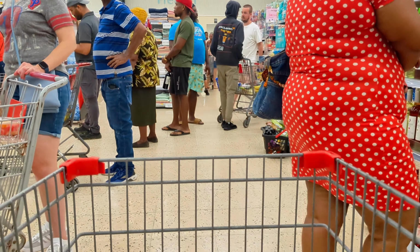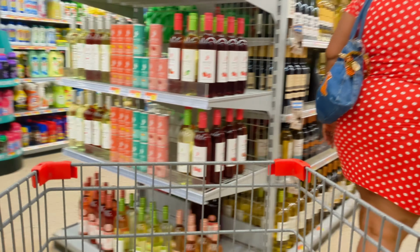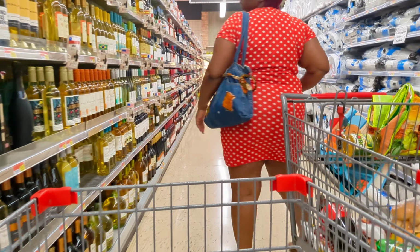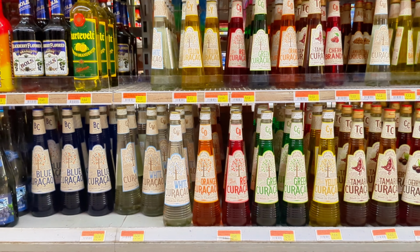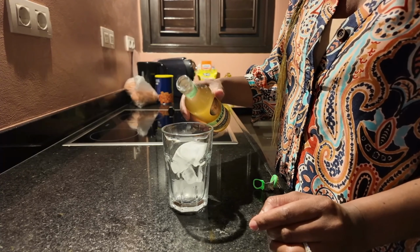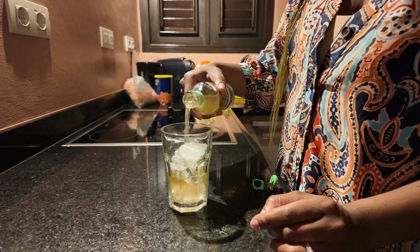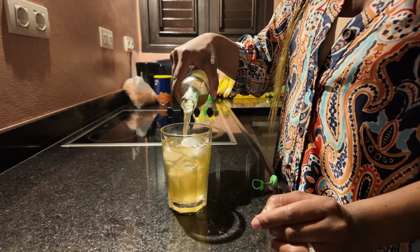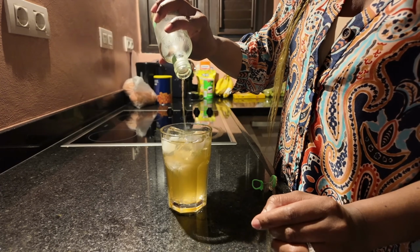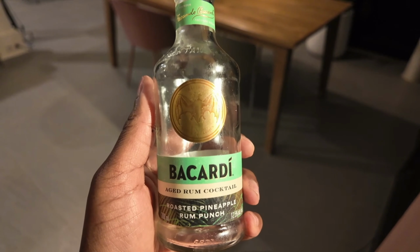I think this was a Saturday evening, so a lot of people were getting ready for Sunday dinner, nights out on the town. I had no idea that there were so many colors of this triple sec liqueur, but I decided to get some mixed cocktails that already came in a mini bottle just to pour over ice as a nightcap. This was the Bacardi Roasted Pineapple Rum Punch. This was 12.5 alcohol, so closer to a glass of wine.